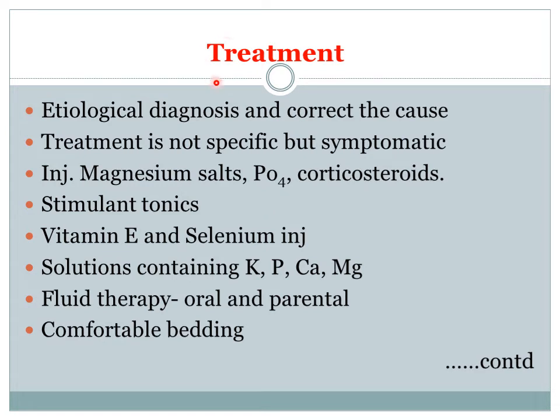Treatment of Downer cow syndrome. We have seen many etiologies. Provide etiological diagnosis and correct the cause. Provide the rational treatment with the knowledge of pharmacology, knowledge of pathology, and knowledge of disease. Here, the treatment is not specific because to pinpoint a specific cause is uncertain. So, treatment is generally given symptomatic.